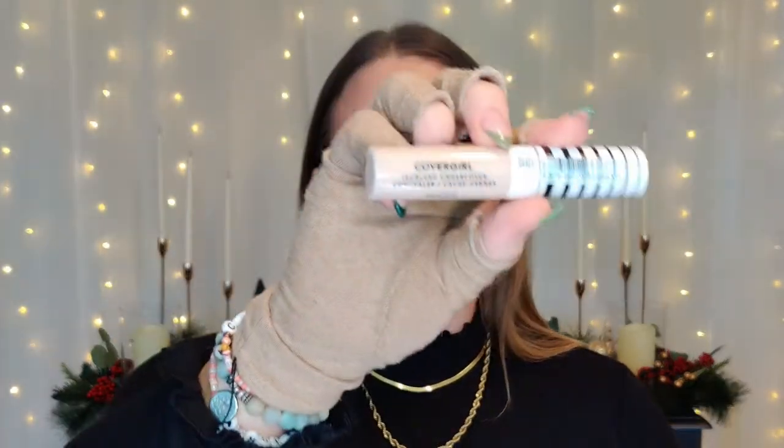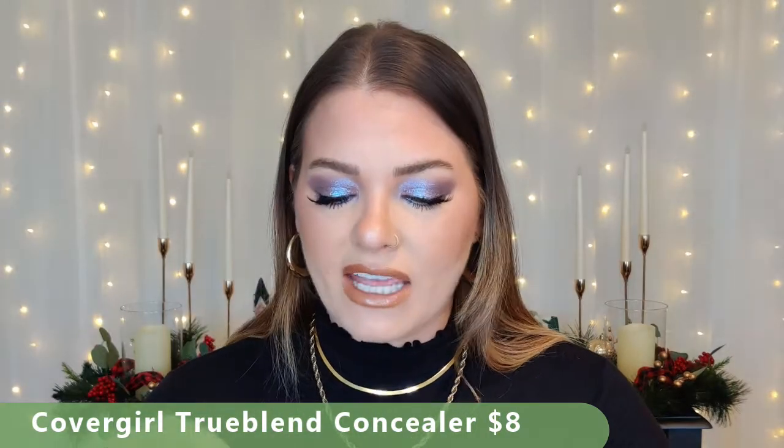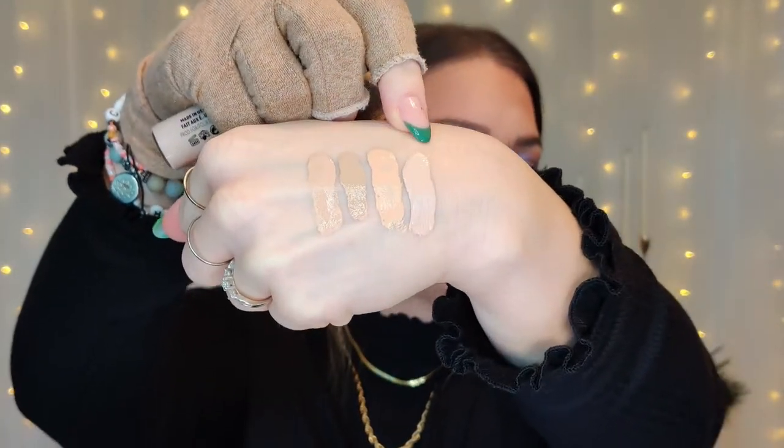And lastly, this is not a new product, but it's a new product to me. It is the CoverGirl Trueblend Concealer. I love this stuff. It is so brightening and to me seems full coverage. I really like it. This here is the CoverGirl Trueblend.